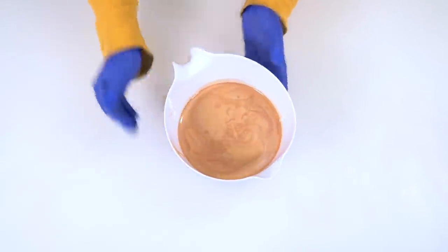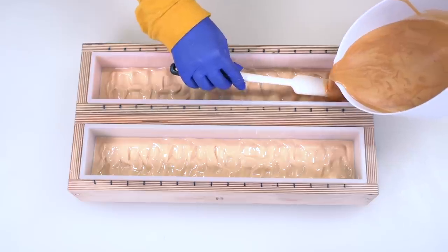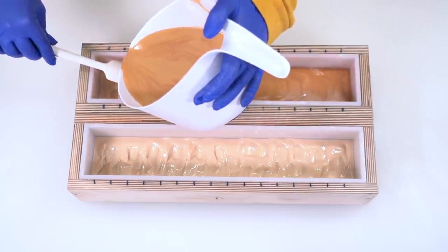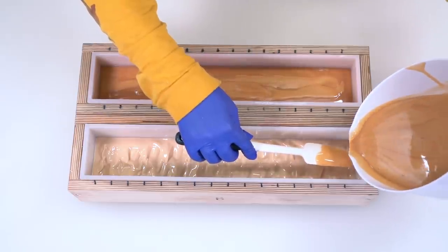Okay, let's do layer number two. I'm gonna break the fall just a little bit with this funny looking spatula I have here. I actually think one of the members of the royal court sent this in, and it has been such a lifesaver when it comes to breaking the fall.